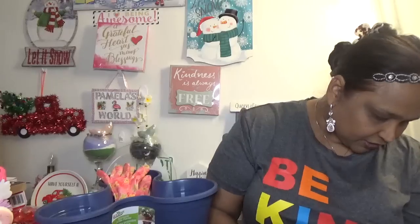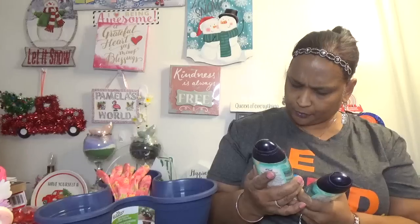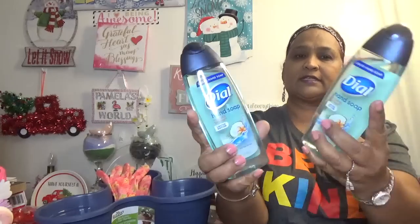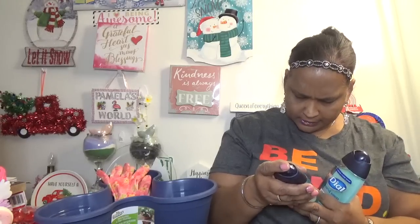Then I picked up, oh my gosh, I have to show you guys my greatest find that I was really thrilled about. I was so happy I found these. So I found the Dial liquid hand soap, and this is the limited edition Tropical Breeze, Gently Cleans the Skin, 15 fluid ounces. So I got those by Dial. Great brands. Smells amazing. Limited edition. And gently cleanses the skin.